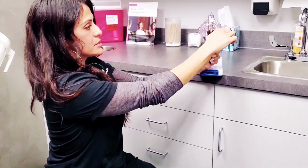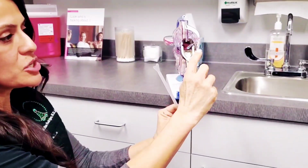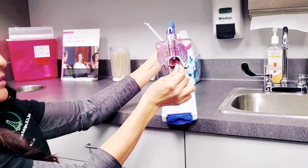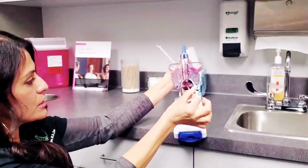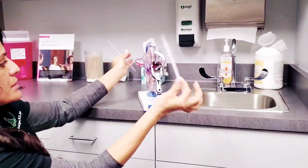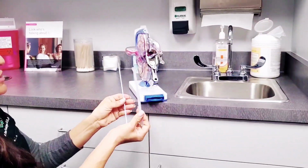Once we see it, then let me show you guys. We lock it in place, so that will stay in place. And then we have this little guy, which is a cyto brush. This allows us to get the cells on the cervix. So we go in here, we go into the endocervical canal, and then we swirl it around. Are you able to see? Mm-hmm. We swirl it around. So now that has the endocervical component of the cervix. And then we get this little spatula, and we kind of rub the cervix up and down. So that gets the ectocervical component, which is the external part of the cervix.